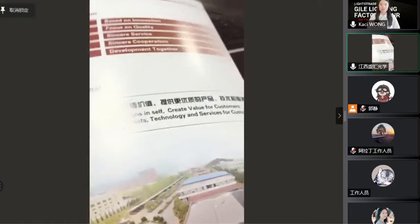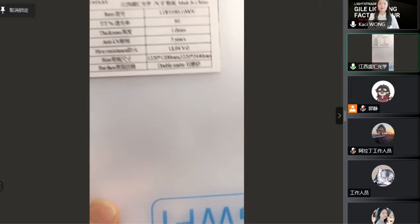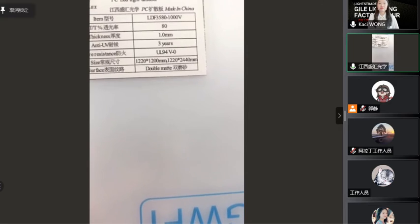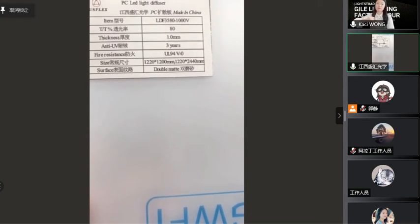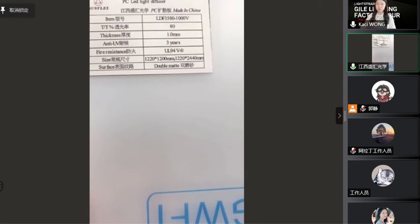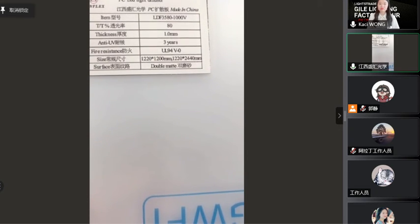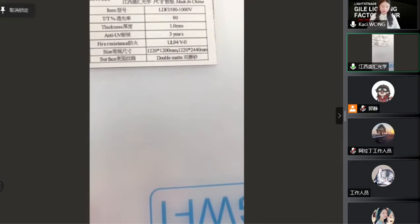Yes. Now I introduce our products. The first one is Lightstrade LDF3580 1000. The light transmittance is around 80%. The thickness is 1 mm, and anti-UV 3 years. Fire resistance is UL94 V0. The standard size is 1.22 by 1.22 meters and 1.22 by 2.44 meters. The surface is double matte.